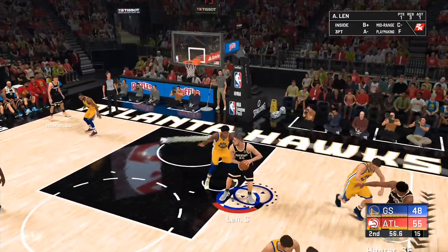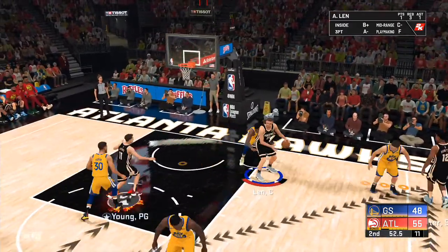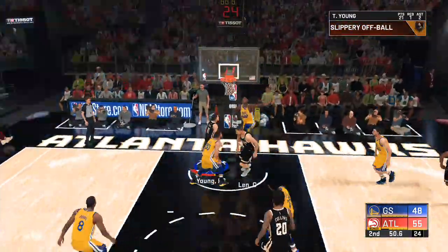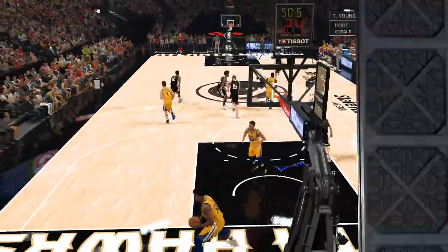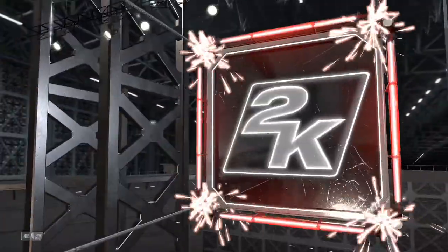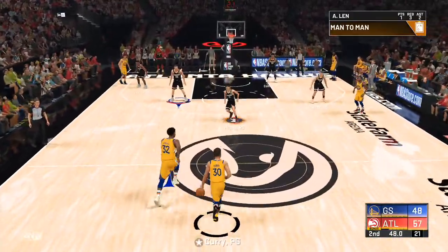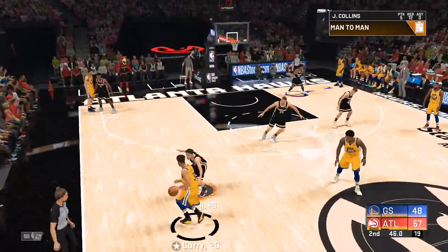Young outside. Len down low. Working on Chris. And yes, it's good. 21 points for Trae Young. Boy, has he put his foot on the pedal here this quarter. He's doing a terrific job in terms of leading their offense. Warriors shooting just 39% in the second quarter.